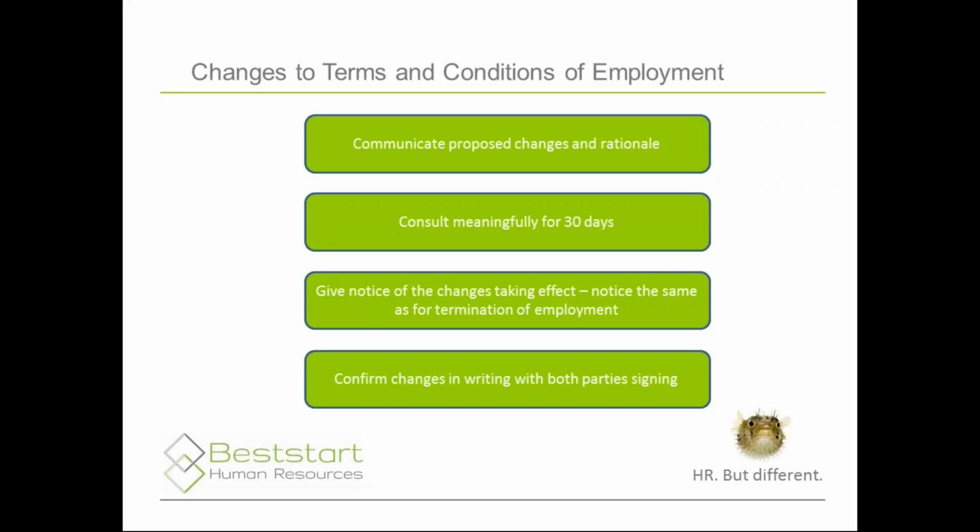The golden rule is we need to get agreement. We can do it without, and I'll talk a little bit about that, but I would really suggest you err on the side of caution.